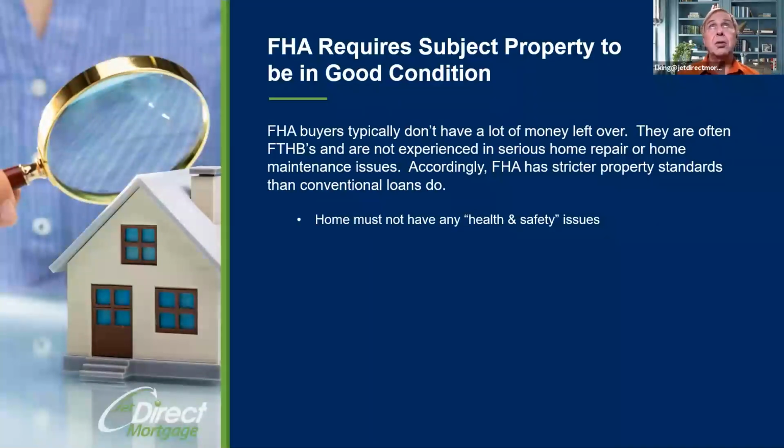Health and safety, health and safety. Lead-based paint from 1978. Any exterior that was built prior to 1978 that has peeling paint, they've got to scrape off the paint and repaint it. What else? Pools, but I'll talk about pools here in a minute.